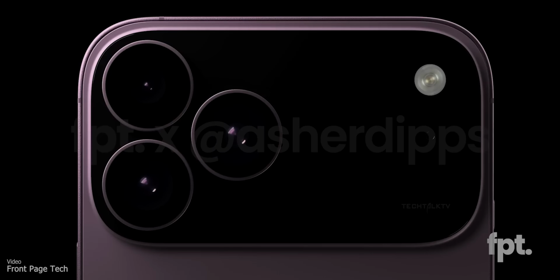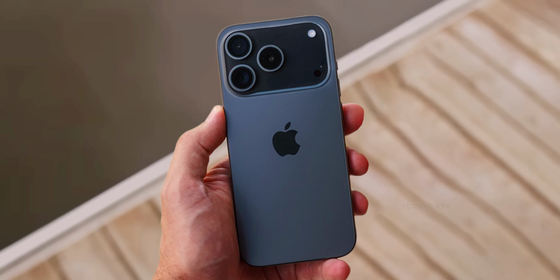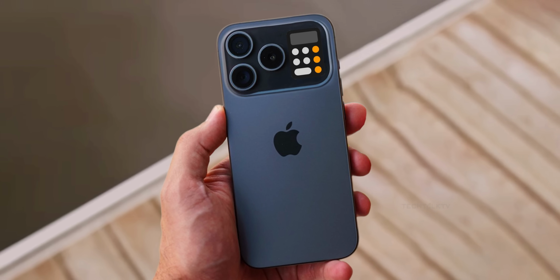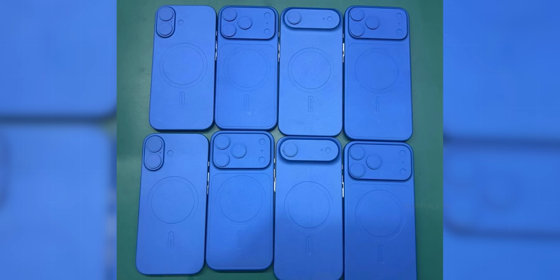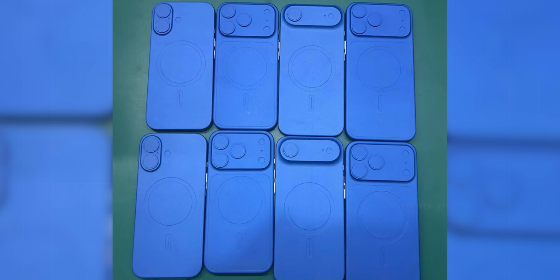And here's the weirdest part. The middle section of this camera bar is completely empty. Like Apple could have done something useful here, like a tiny display, extra sensors, something. Instead, it's just a whole lot of wasted space. Feels like someone forgot to finish the design.